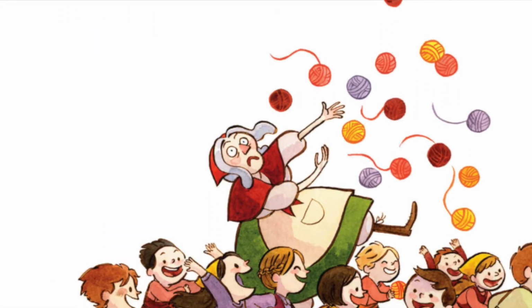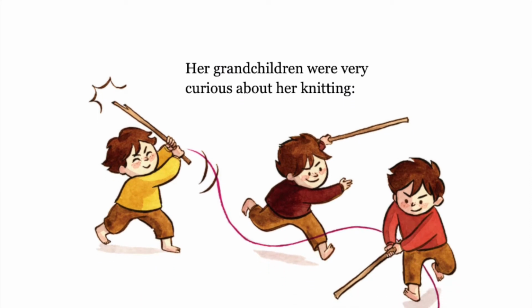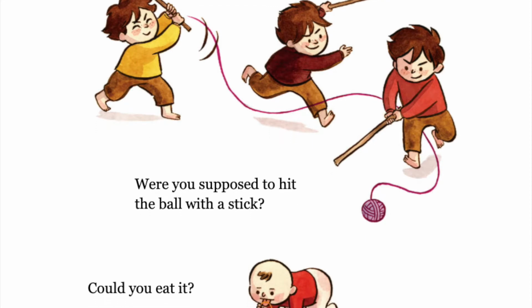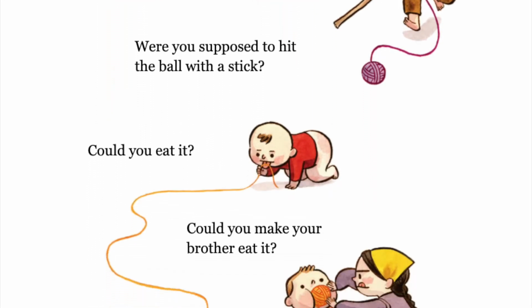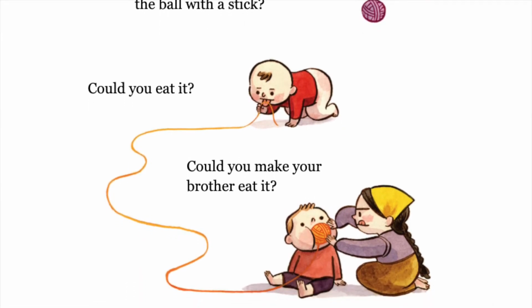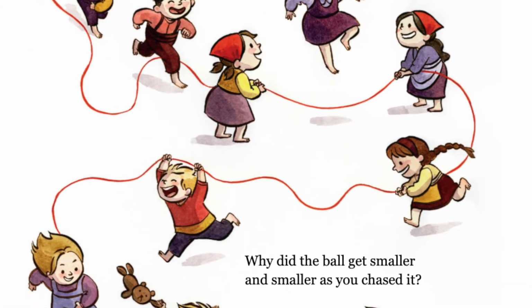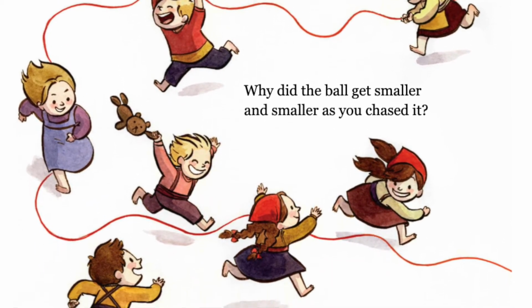But it was not getting done. We can see why. Her grandchildren were very curious about her knitting. Were you supposed to hit the ball with a stick? Could you eat it? Could you make your brother eat it? Why did the ball get smaller and smaller as you chased it? Yeah, because all the yarn is unwinding, right?